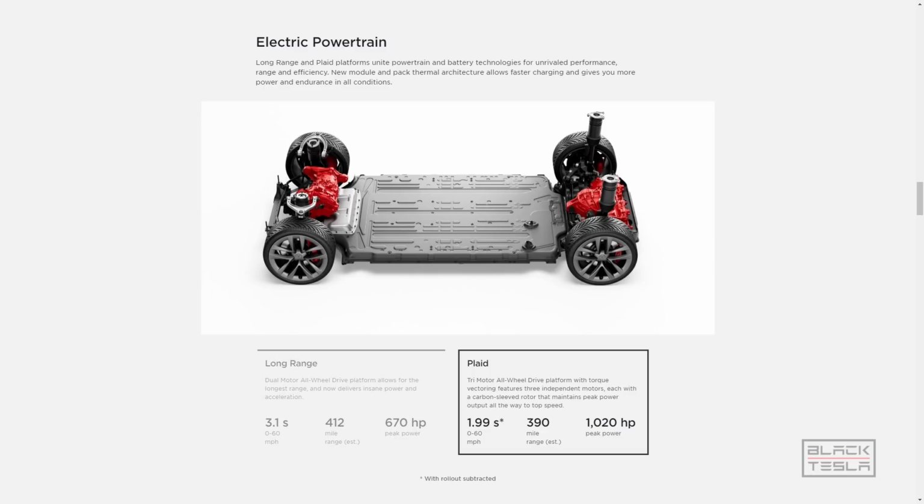So one of the things they did here is they sort of moved the timeline forward by making the plaid version available sooner rather than later, as soon as end of February, I believe. And what they did is they basically split plaid in half, and they made standard plaid using the same 1865 cells that they're currently using in the Model S and X. And it looks like the Plaid Plus, now they're calling it, is going to be using the new cells, the 4650 cells. Okay, so that's the difference here, and that's how they're able to accelerate this platform to come out sooner. The plaid platform, that is a tri-motor plaid platform.